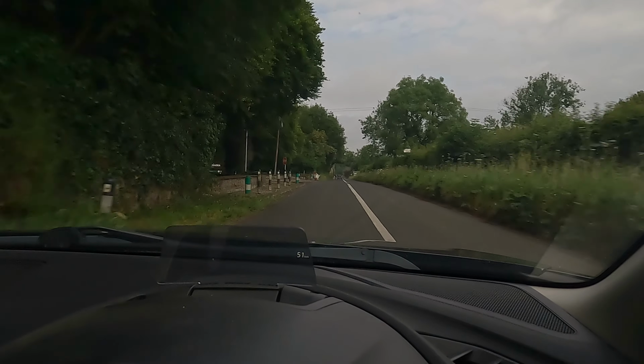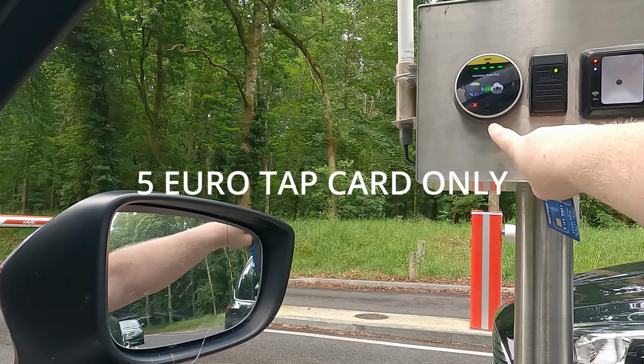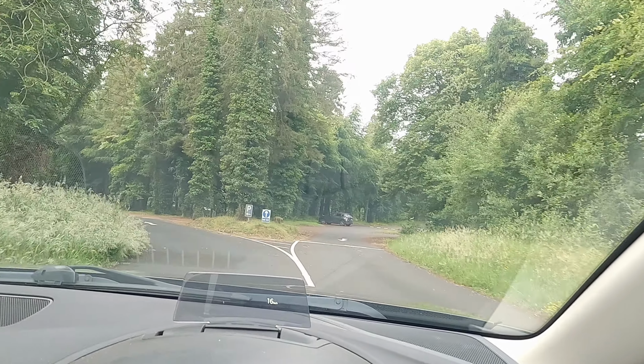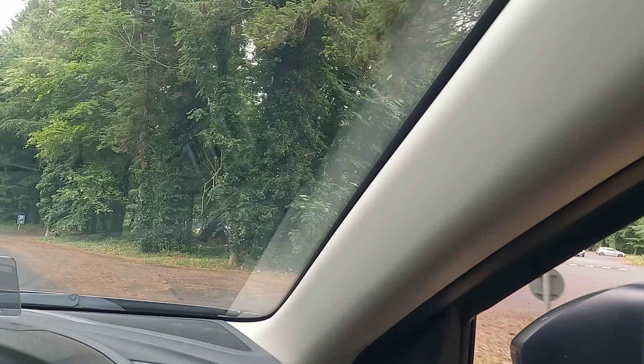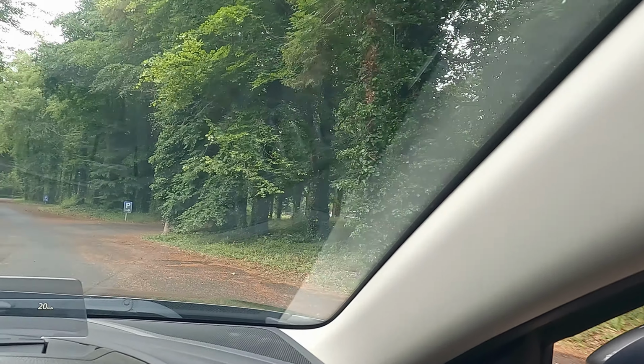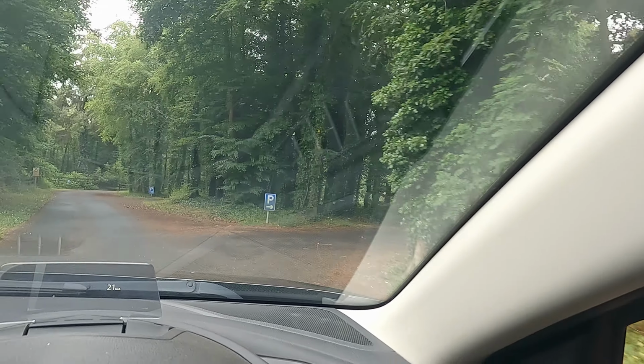And there is a left here. Welcome to Doneda Park. Doneda. We're at the location. It's on this one. You come up here and then you have your parking on the left. Lots of parking, lots and lots of parking. Many different bays there, as you can see.